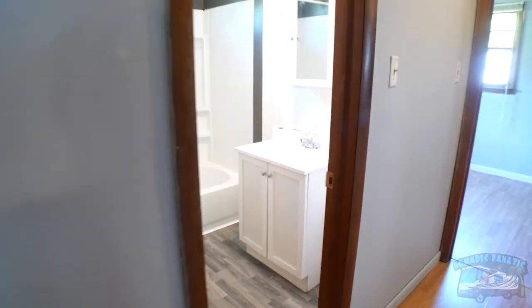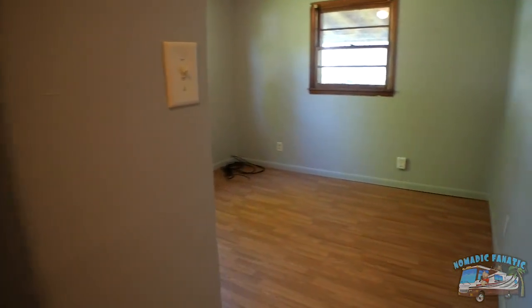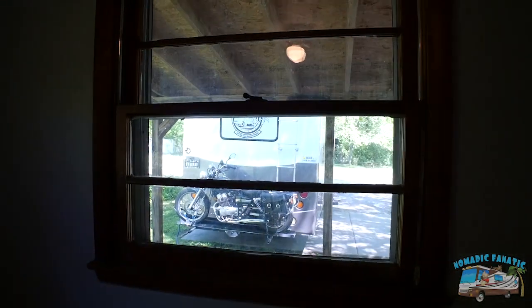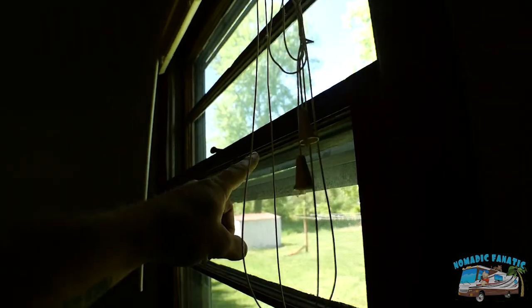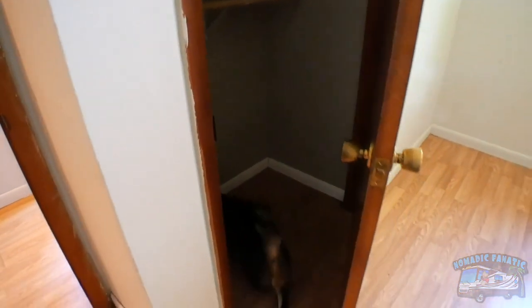Okay. We got a cute little bathroom here. We've got the master bedroom over here. And again, I can keep a close eye on my RV outside in the front yard. Older windows, but the windows also have storm windows on the other side. So we've got the old wood windows here, and then you can probably see storm windows on the outside of the house there. I know, it's crazy, huh? We got a closet here in the bedroom. Nice big closet. Jax has to check out everything.